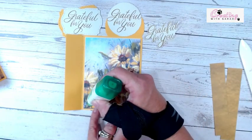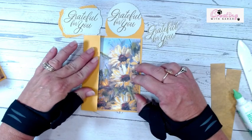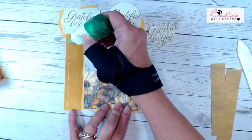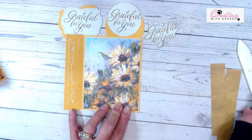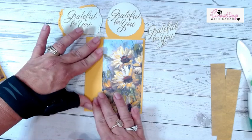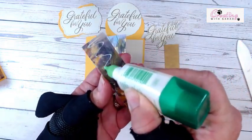So I have it all lined up, and now I'm just going to put a smidgen of glue right on my designer series paper. Now watch what I do. I'm going to quickly lay this down, but then I'm going to pick it back up. So now I know how far I need to go down to put a little bit more glue on here. So I don't want to accidentally glue my card together. And I didn't put very much on there because I don't want it eking out. So just let that dry for a second. And now we have our 2 pieces that we're going to glue to the inside and our little flap.